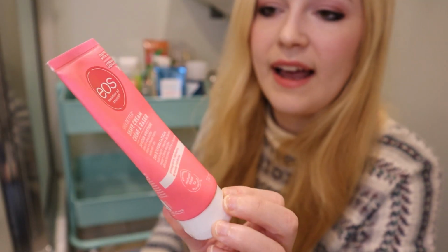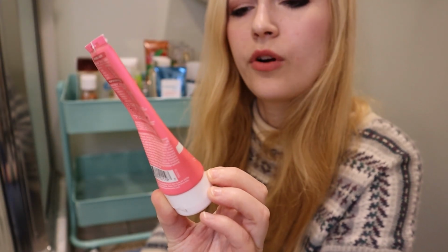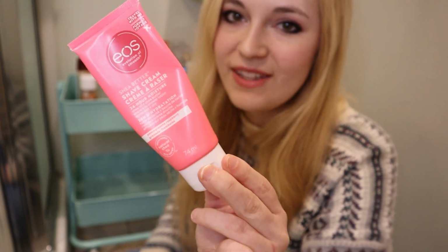This is not so bad. I actually kind of like this. This is the EOS Evolution of Smooth, and I'm going to be using this up. It's in the scent Pomegranate Raspberry. I think this will go well with my Tutti Frutti Candy and all that stuff. So I have maybe one or two uses left, so in it goes.